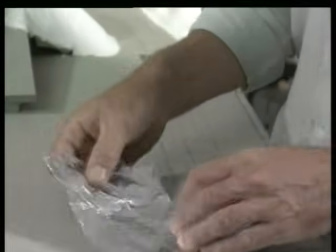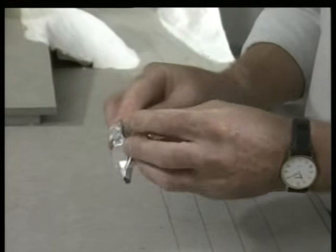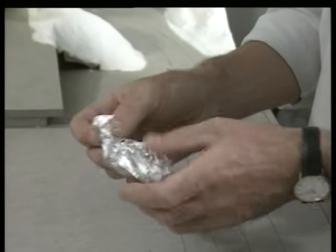Cooking foil cut into squares is another way to create a rocky surface. First, you roll it up into a tight ball. When you open it out, the irregularities leave you with a very effective mould.